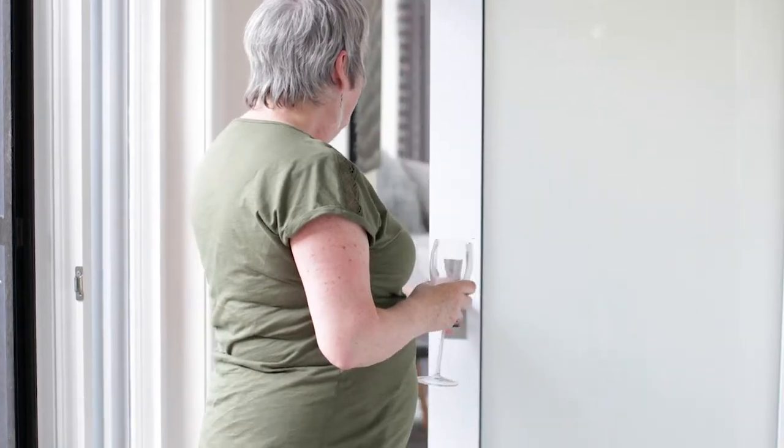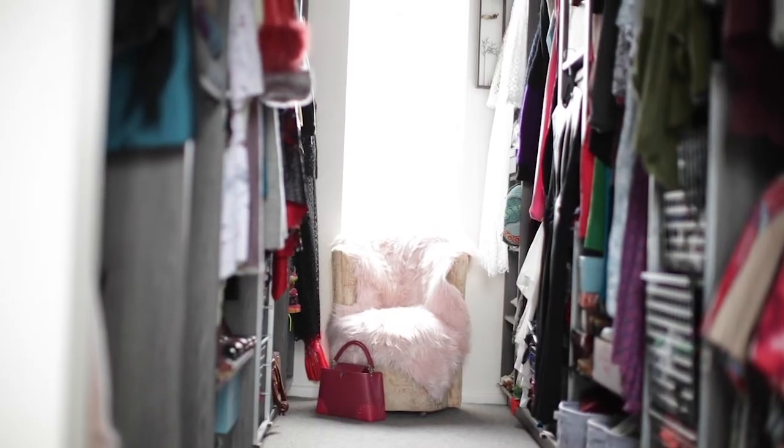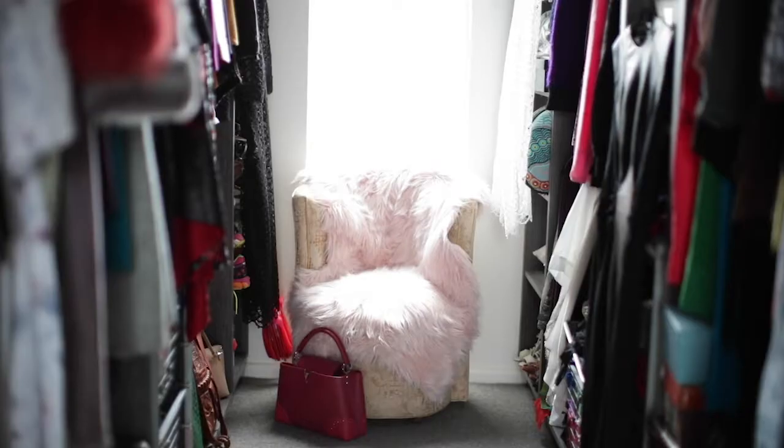Fabulous. Now show us the sanctuary. Let's start with the walk-in robe. It's every girl's dream to have a walk-in robe that actually fits all your stuff. Well, thanks to Nick and her design, she has done the most amazing job.